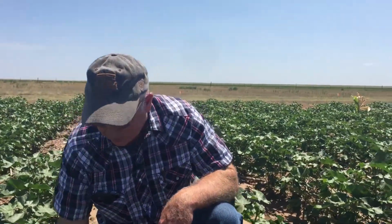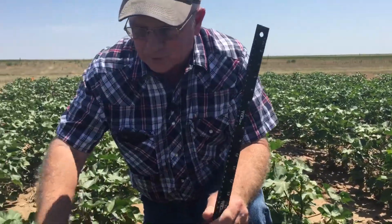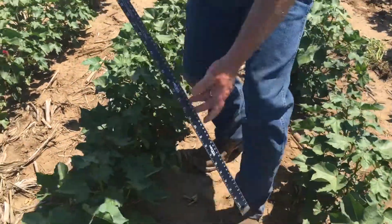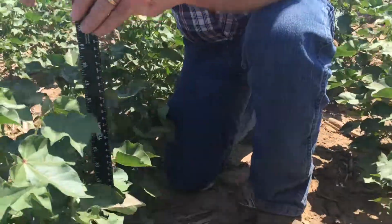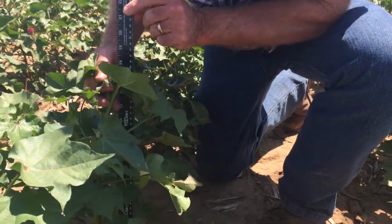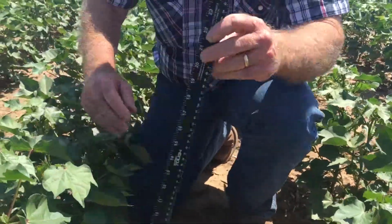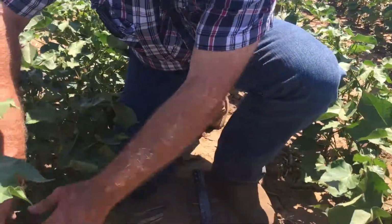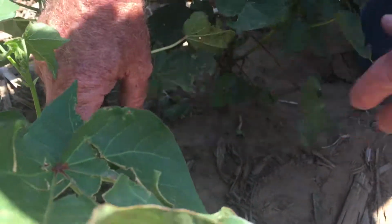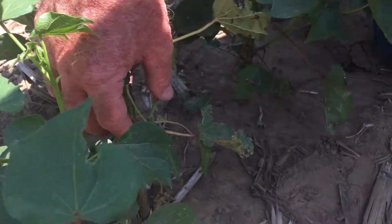Next I wanted to do is measure our plant height, and we'll use this one that has the white flower. This is just a regular yardstick. I'm going to use inches, and I'll go up to this terminal bud, and we've got 17 inches as our plant height. Now we'll count our nodes on this plant. We won't count right here where the cotyledons were. We'll start counting up from there.